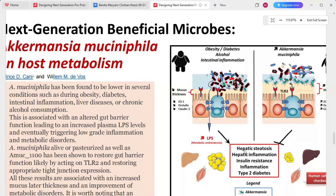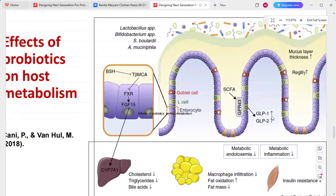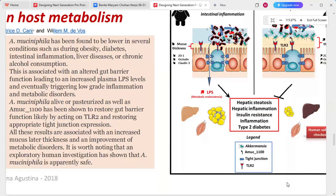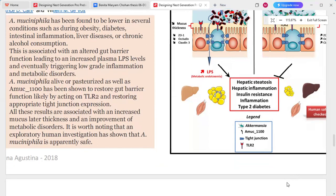So overall, if you see, hepatic steatosis is reduced in case of a treatment by Akkermansia, means a fatty liver is reduced, hepatic inflammation is reduced, insulin resistance is reduced, inflammation is reduced. We know how inflammation is reduced. Remember, when we studied immunomodulation, that the probiotics produce short chain fatty acids that will produce signals to induce those cells that produce anti-inflammatory cytokines like interleukin 10 that will reduce inflammation. Even they reduce type 2 diabetes. And in the previous figure, we've seen how they reduce diabetes, that they produce GLP-1, which will reduce the insulin resistance and maintain a good glucose metabolism, and that will give you good gut health, right? Improve the metabolic disorders as well.